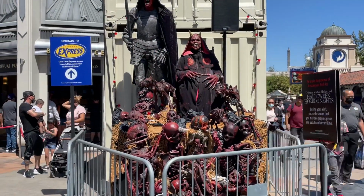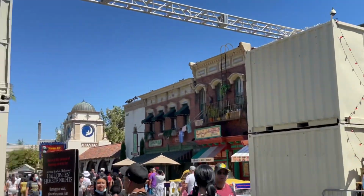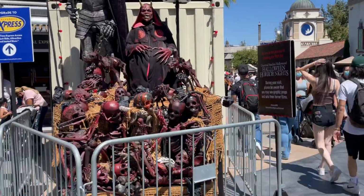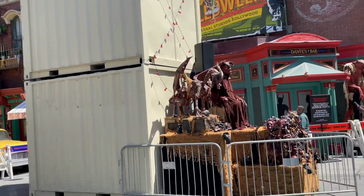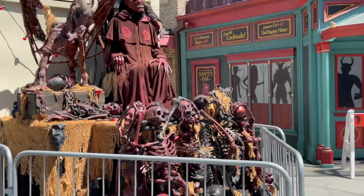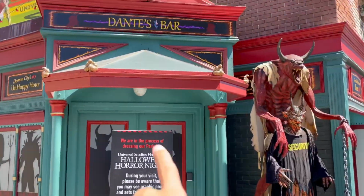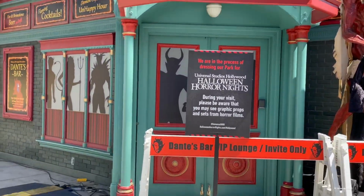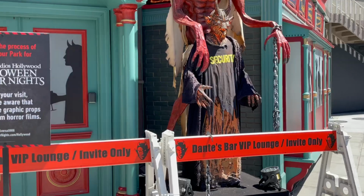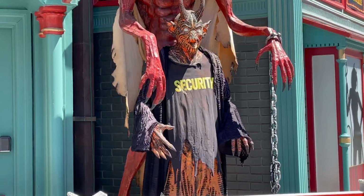As we enter the Demon City scare zone, we have some dressing up with the fire towers. You got some lights over here on both sides, and some demons welcoming you into their city. Got a collection right over here. Then over on this side, yet another collection of these demons welcoming you to Demon City. Even some red skeletons. Over here we got Dante's Bar for Dante's Inferno. See a lot of demons in there partying it up. It's invite only, and you gotta be exclusive to get into Dante's Bar. Now this security guy will definitely do some harm to you.